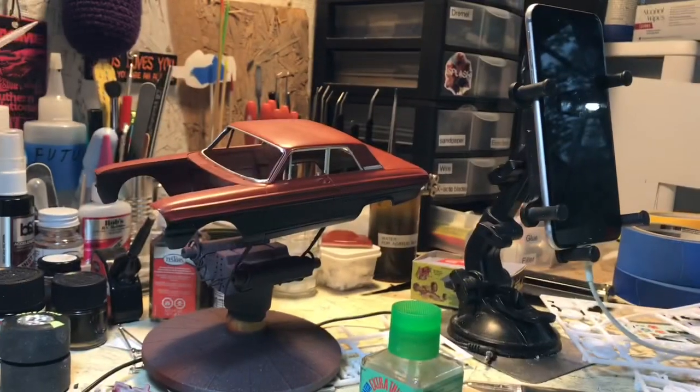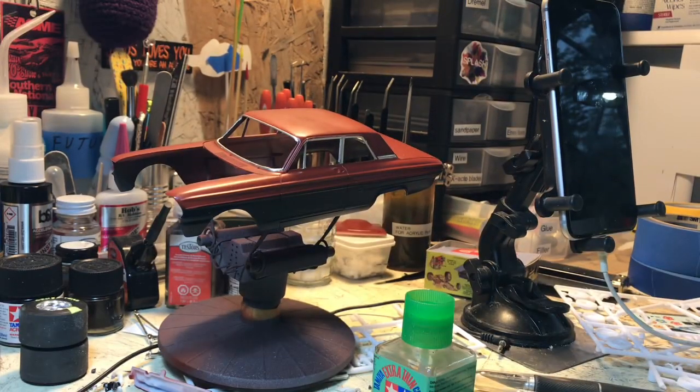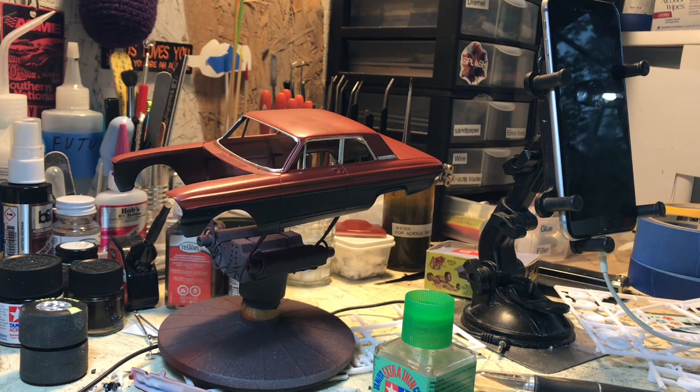Working on Dylan's group build, the Thunderbolt. This thing is not going to be done by the end date, but I think we'll be close. I'm going to get most of it knocked out today, hopefully. I still have to do the bare metal foiling. I was working on the engine. The manifold wasn't matching up with the head, so I worked on that a little bit yesterday and today, trying to get it to fit right with the valve covers.